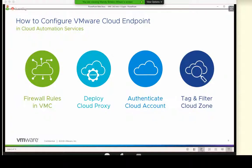And then we need to, of course, also provide authentication details to our cloud account. And then we will set up our tags and filters in the cloud zone. So we create a cloud zone for that specific VMC instance of that cloud proxy.